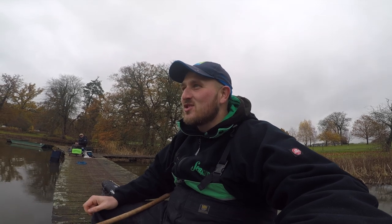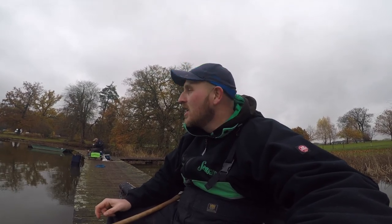Well, I think it's safe to say it's been a pretty hard day so far. So we started off fishing the slider. I fished the slider for probably about 2.5 hours. That's resulted in 2 very small fish, one little skimmer and one little perch. Probably had about 5 or 6 bites to go along with it.